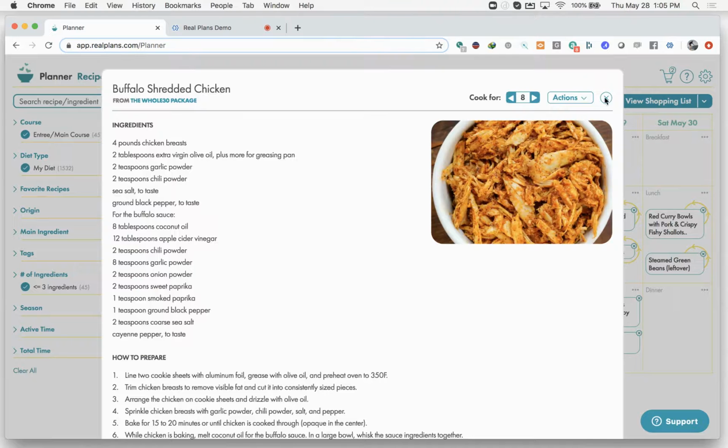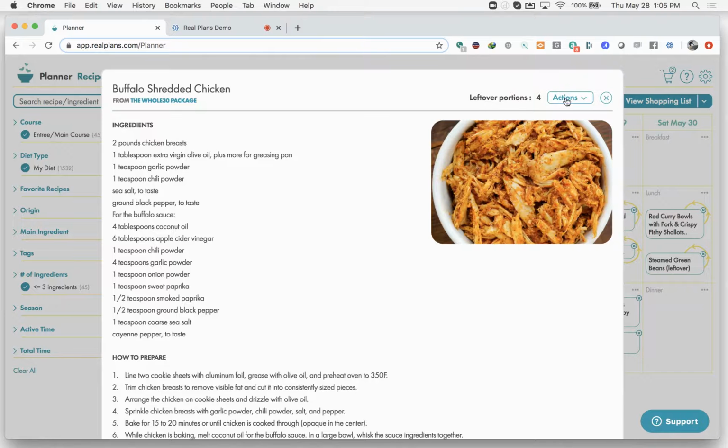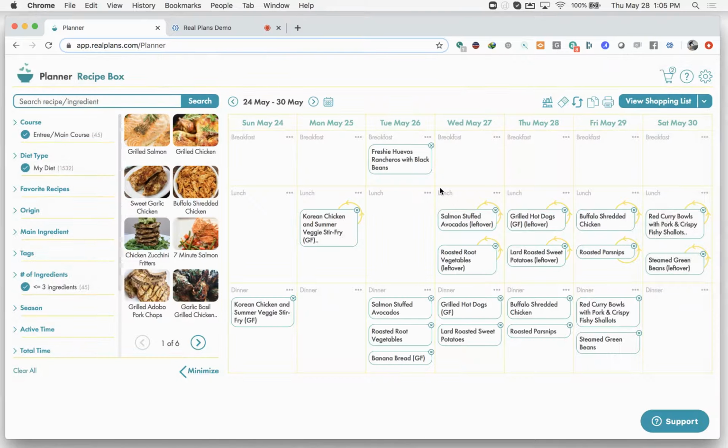Now I'm making buffalo shredded chicken for 8, and then I'm going to eat the other 4, because it's leftover portions of 4 over here. So when you open the fridge, now you actually have some leftovers.